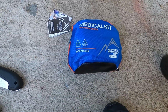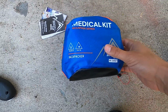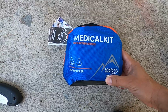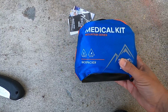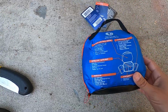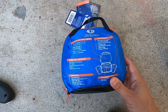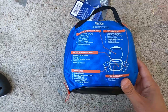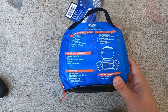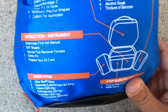Always need a first aid kit. There's always little bumps and bruises and scratches and scrapes. It's always a good idea to have a first aid kit. This one says for 2 people for 4 days. It's about all we really need. I don't think we need a full-on super container full of 100 band-aids or anything. We only go out for a weekend at a time, so it's really all we need to take care of any accidents that might happen.